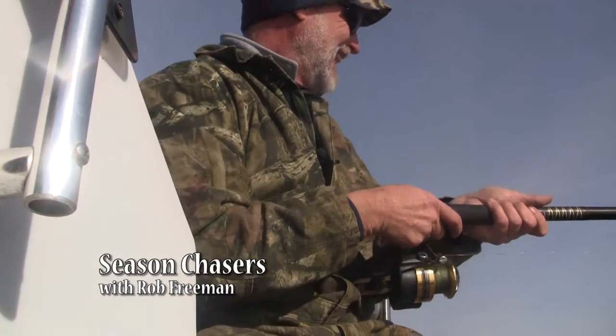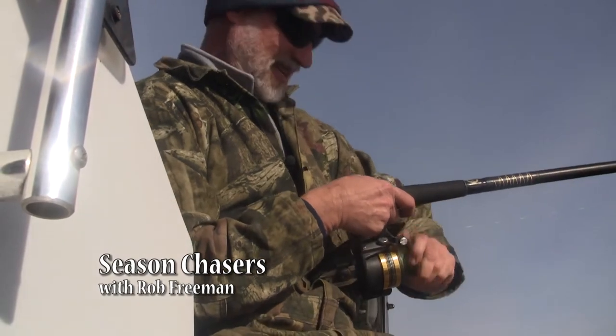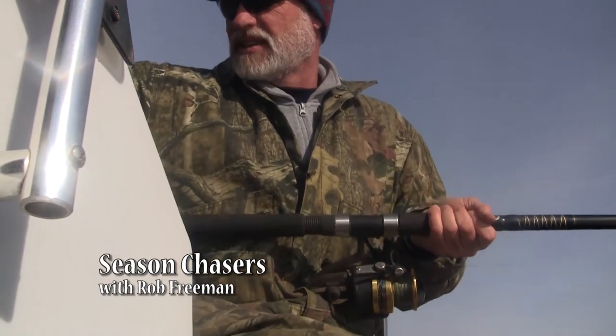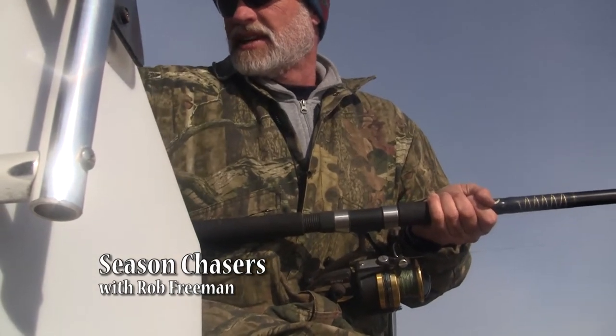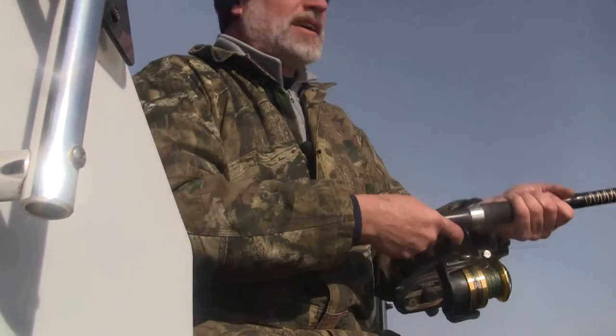Now this was my first year of snagging spoonbill. The only other method I'd ever seen this done was from the bank when they gather later in April below the dams up in Miami and Chautauqua, Kansas. And somehow that kind of combat fishing just doesn't appeal to me.